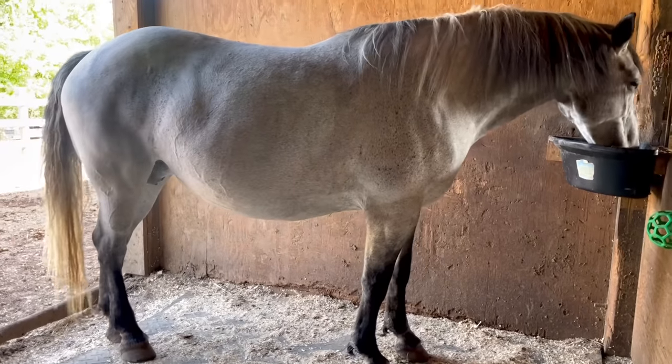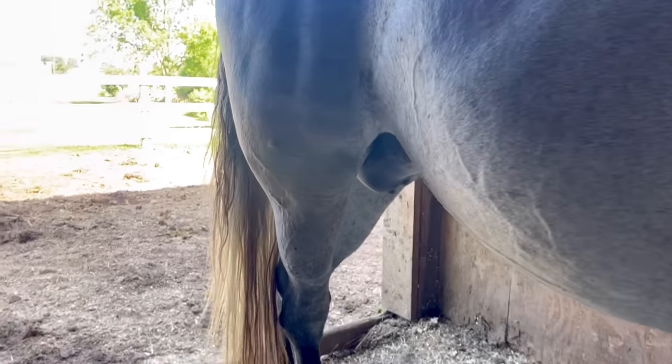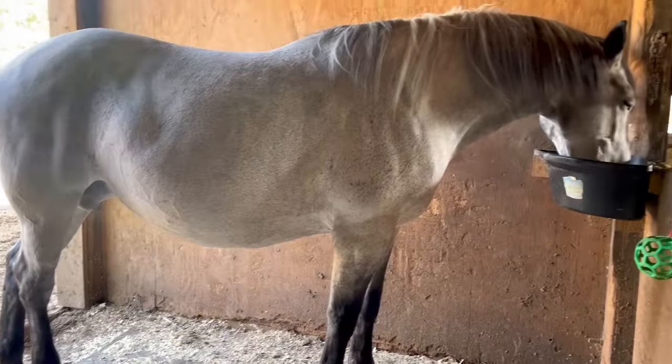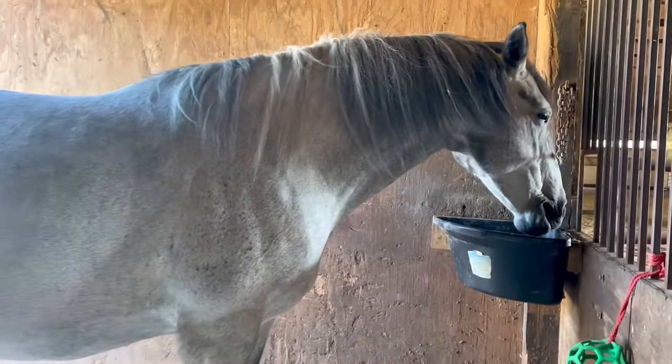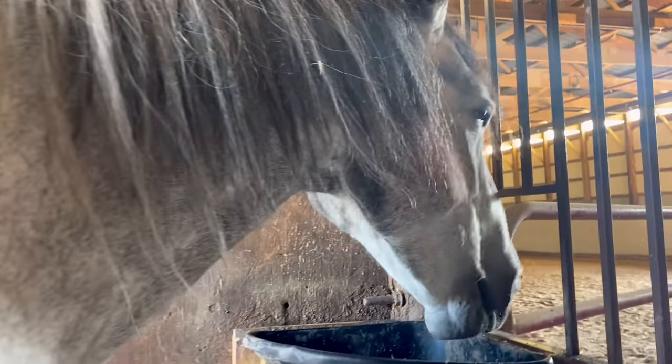Belle is just finishing up her breakfast, but you can see how much bigger her tummy is. And then this angle really shows how much bigger her bag is too. Literally, this was overnight. So we're definitely getting closer. Belle's like, what's all the fuss about? Like, I'm used to this. It's all good. She is so sweet though. I'm very excited to see our little baby when they come.